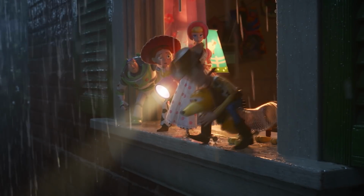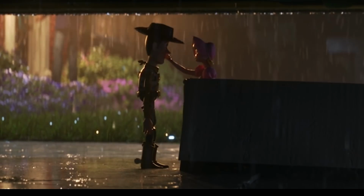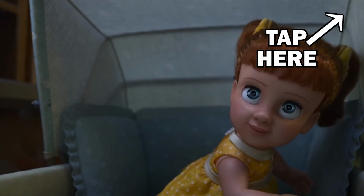We've also got some very cool Easter eggs to talk about from the movie's opening flashback scene, plus an intriguing change that Pixar made to Toy Story 4 that could completely debunk the Pixar theory. Those will all be in the second part of this video.